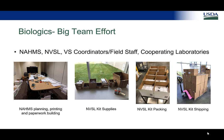And then NBSL packages the kits into these boxes and ships them to you guys, and you distribute them to the field. In the field, you guys are busy collecting the samples, and then the labs get those samples and they do the analysis. So it's a huge team effort. Unfortunately, with all the people involved, there's also going to be mistakes made, and I will talk about some of those mistakes that have already occurred. But with a lot of communication and teamwork, we'll get through those mistakes.